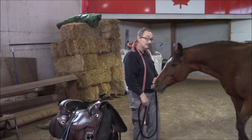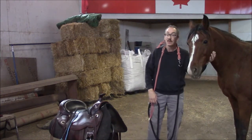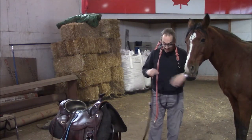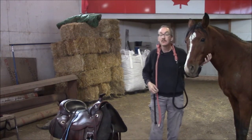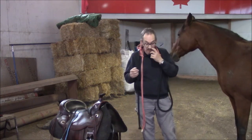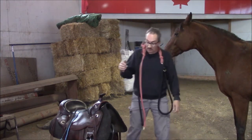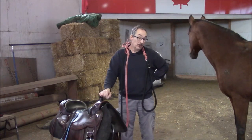See how that worked? I didn't even move. And she came to me because I was swinging this thing. She knows that if she doesn't come to me, I'm going to keep pressure on until she does. And this is where you have to be patient and persistent too. You can't do it for a couple minutes and go, oh, it's not working. No, it might take quite a while.